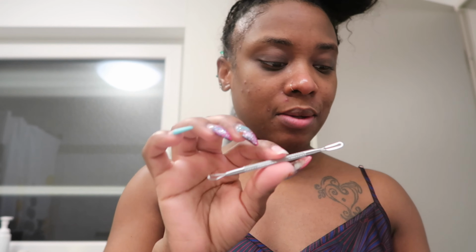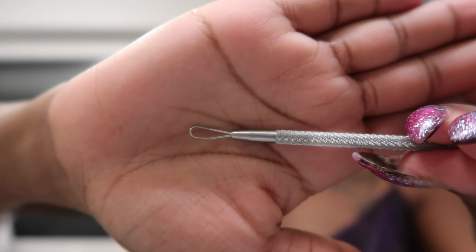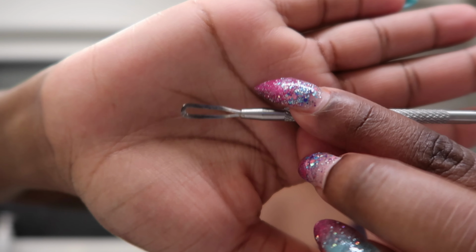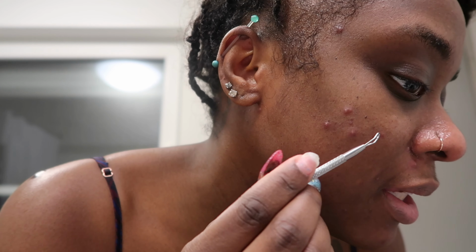Okay. So after those cleansers, you can really see those areas popping up. So now would be the time to go in and do a little bit of an extraction. So let's see if I can get anything out of these areas. All right, so this is my extraction tool, and it has 2 ends. So this is one end of the extraction tool, and then this is the other end. I'm gonna go in with this end first. I'm gonna get close so y'all can see and I can see too.